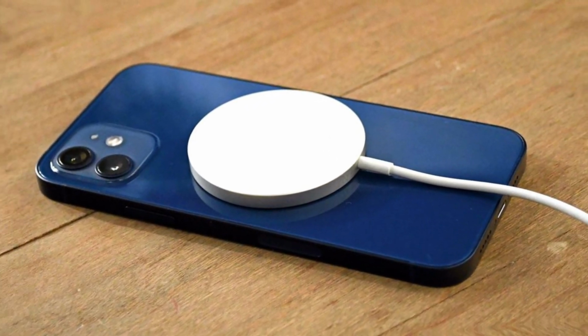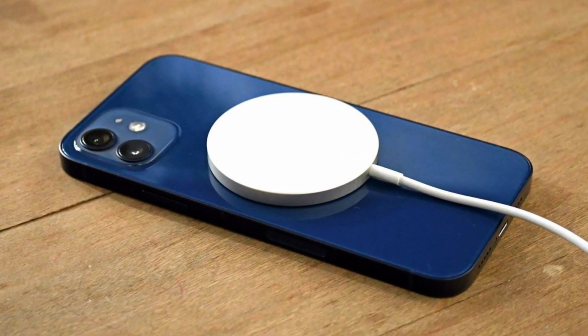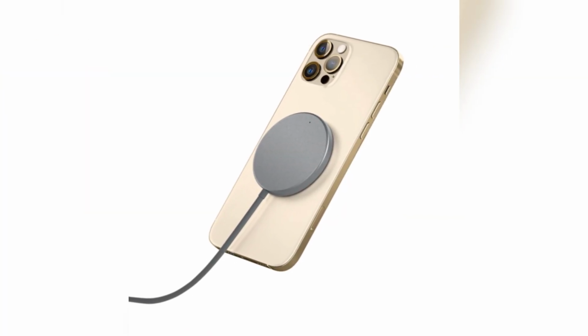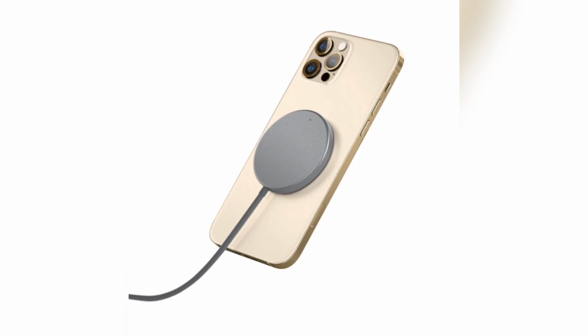However, the biggest drawback is the lack of MagSafe. Apple removed the built-in magnets, meaning users can't attach MagSafe chargers, stands, or wallets. Wireless charging is still available, but it's limited to a slow 7.5-watt speed with standard Qi chargers.